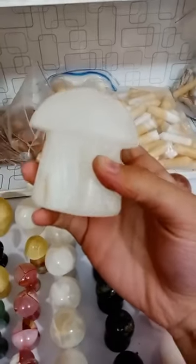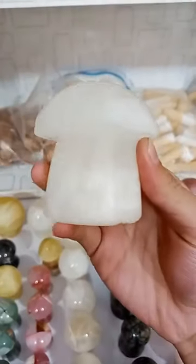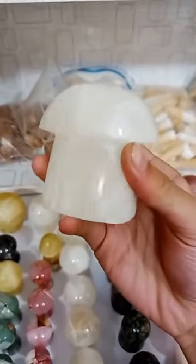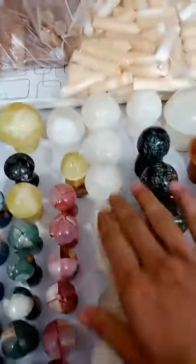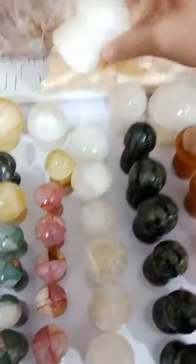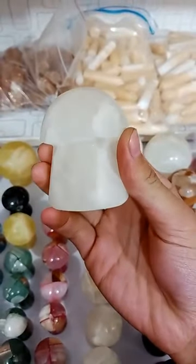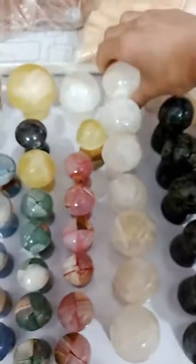Okay. So this is the bigger one. Very much bigger. Really bigger. This one is the bigger one. And the rest of these are medium size. So are you interested in white calcite, please? So I can number them and you can choose the pieces of your own choice.